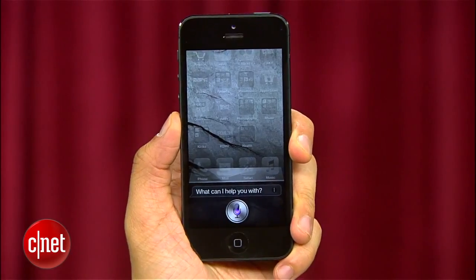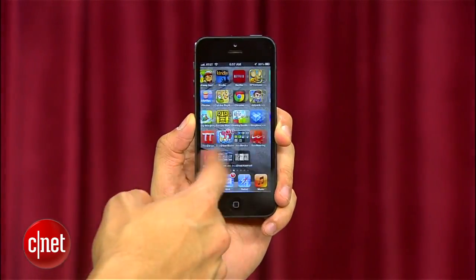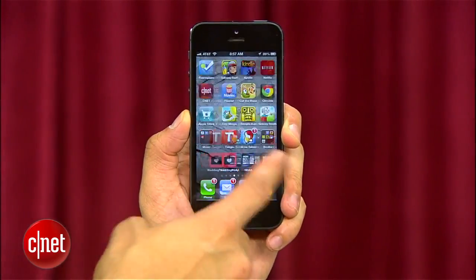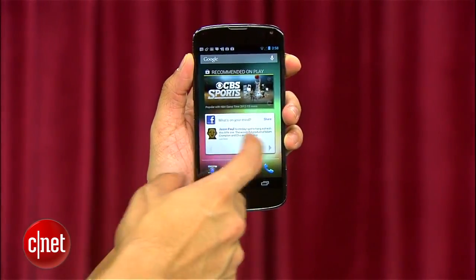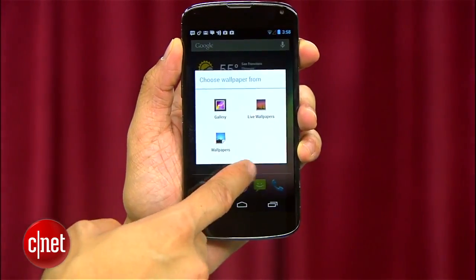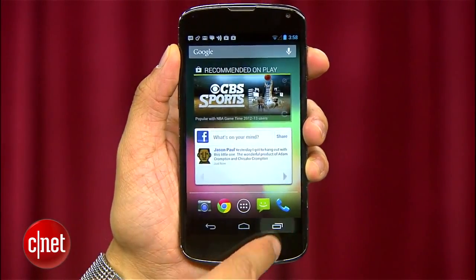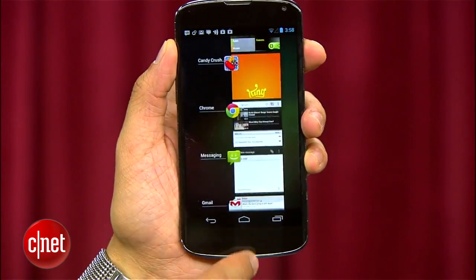But its biggest drawback is that it's so locked down that real customization is pretty much non-existent. Now, Jelly Bean admittedly isn't the easiest operating system to pick up and play, and you'll have to learn how to use some of its features. But it's not that bad, and there's a point where you want your phone to do more, and a good amount of people are there.